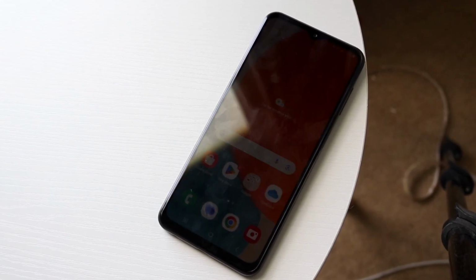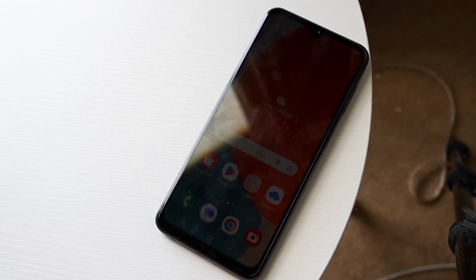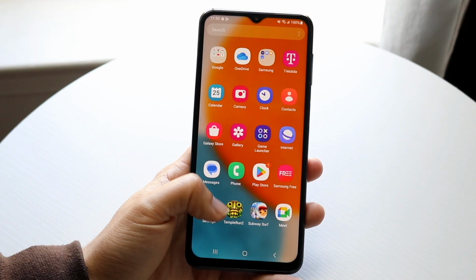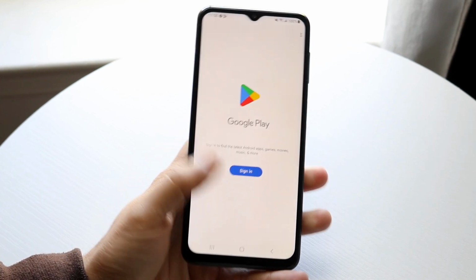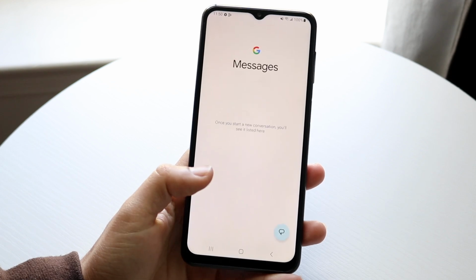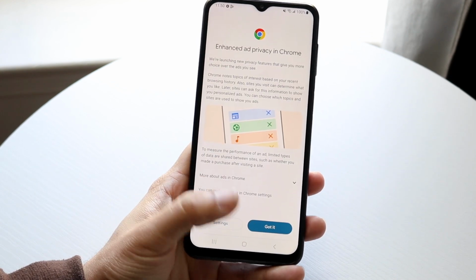Now, starting off with the outside of the Samsung Galaxy A23, on the front of this phone, number one, it's actually a pretty big phone. Samsung does this thing where some of their cheaper phones still give you a pretty good size display and a good experience for the most part. With this device, you're getting a very big display: a 6.6 inch PLS LCD panel, 90 Hz, 1080p, and overall it looks like a pretty good device.